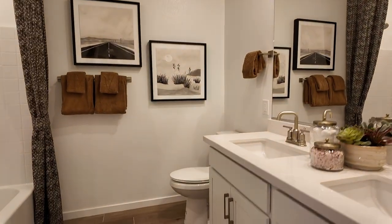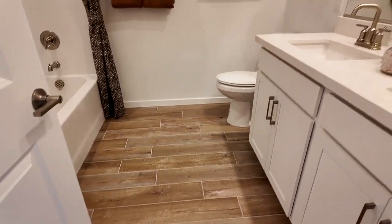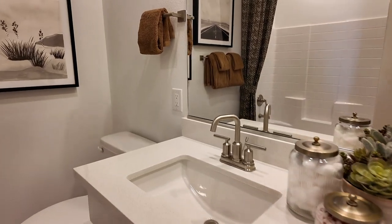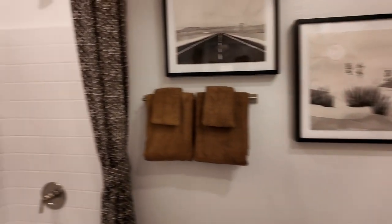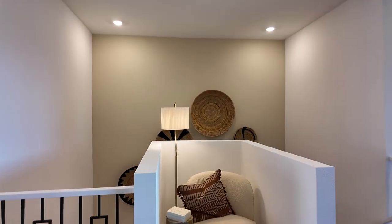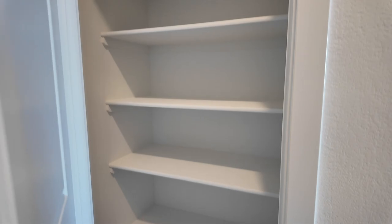Here's the secondary bathroom. They went with the same tile flooring as downstairs. The same cabinets. And this is a quartz countertop, which I think is builder standard. As well as they went with the builder grade tub shower insert, which comes with the house. Sometimes, you know, I think it's okay going with this builder grade tub shower. In the future, you can always change it out, but I don't know in the beginning if it's worth that extra cost from the builder. Okay. Nice linen closet.